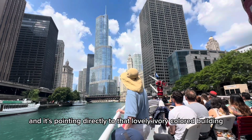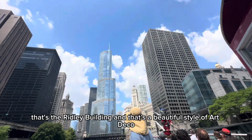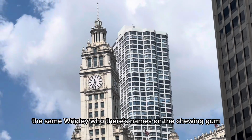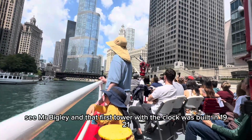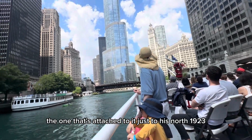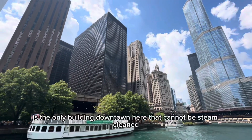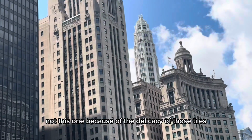And it's pointing directly to that lovely ivory-colored building right next to it to the north with the clock on it. That's the Wrigley Building. And that's a beautiful style of Art Deco. And if the name Wrigley rings a bell, yeah, the same Wrigley whose name is on the chewing gum, and also Wrigley Field, where the Chicago Cubs play. And that first tower with the clock was built in 1921, the one that's attached to it just to its north, 1923. But what gives that building its lovely ivory-like color are very delicate terracotta tiles on the outside. And actually, the Wrigley Building is the only building downtown here that cannot be steam cleaned or power washed. All the others can, not this one, because of the delicacy of those tiles.